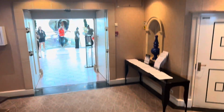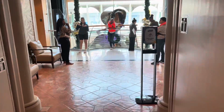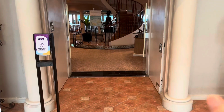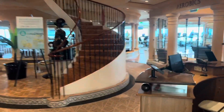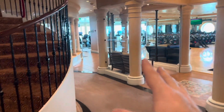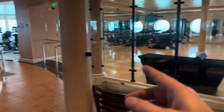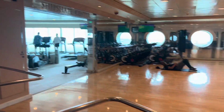But I'm gonna go here, right down the stairs, and I'm gonna go out here and just show you kind of like the entrance. Like if you didn't want to enter through the spa, you can enter right through the gym area. So on this side, you can see, looks very similar, but this is one level down, and we're going to the gym. Now the spa, there is some extra cost included, right? But this is part of your cruise fare. So this area here, this whole gym area is included.